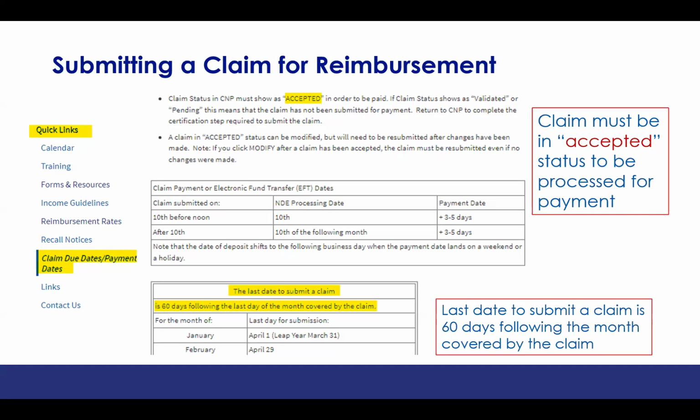It's a really good habit just to get in the habit of submitting your claim at the end of each month. But I understand things happen and maybe they don't get submitted right away. But you do have 60 days following the month covered by the claim. So this chart will help you identify that. You can see in my example on the chart, the claim is for the month of February, so it must be submitted no later than April 29th. So again, a really handy resource to print off and keep with you at your desk.